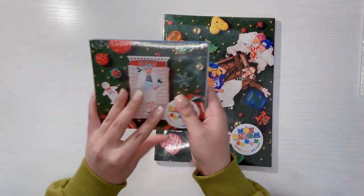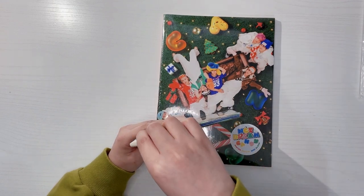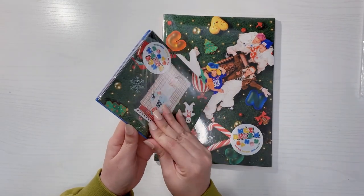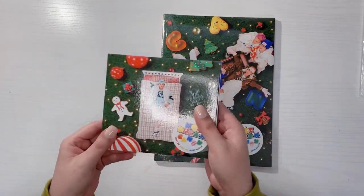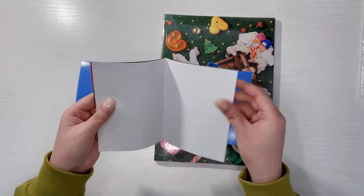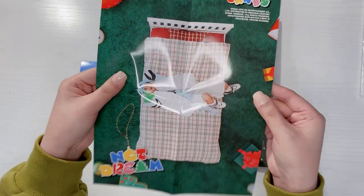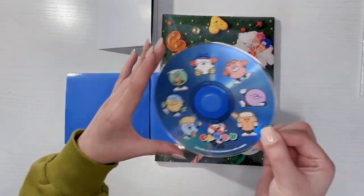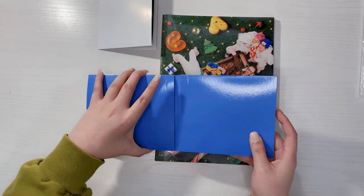So next is the digipack. So again, I only got Mark's cover. Normally I would do OT7, but for the mini album, I decided not to. And then, did we get a random member poster? Oh, we do. Oh, well, not random member. It's him. It's Mark. And then, oh, I just love the little cute characters. And this one.